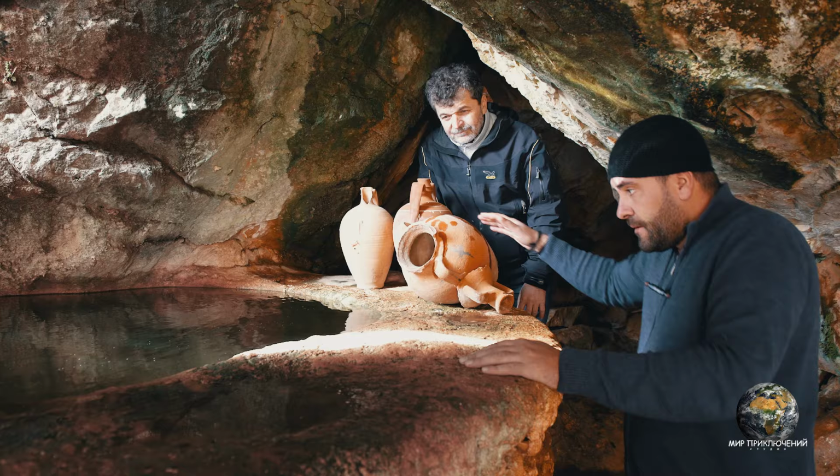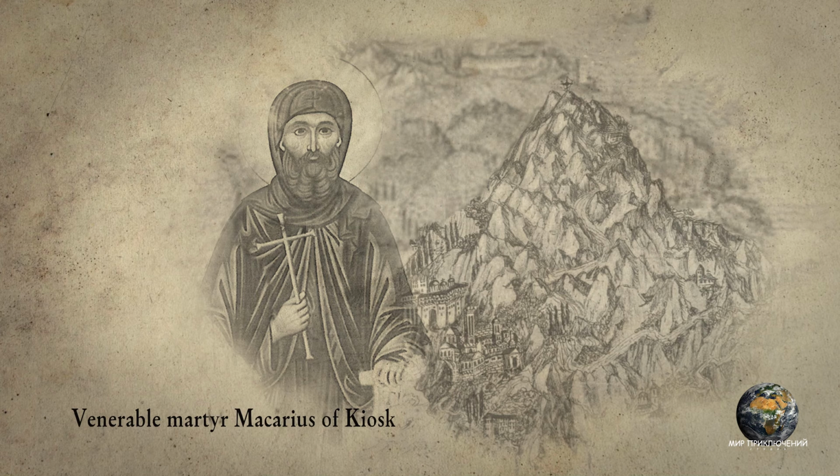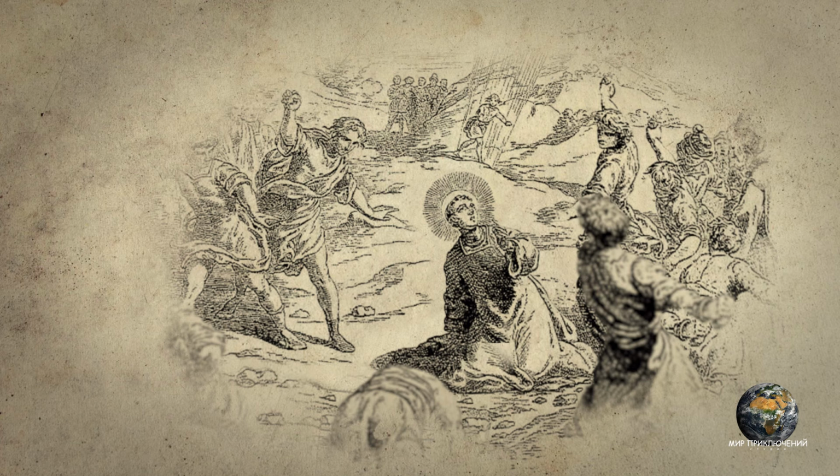During these years in the Vulefteria monastery, the Venerable Martyr Makarios of Chios, who afterwards set out to the city of Prusa in Asia Minor to preach the Orthodox faith, lived 12 years in asceticism and penance, and was tortured, stoned, and decapitated by the Turks. In the 17th century, the Brotherhood of the Skete continued to grow.